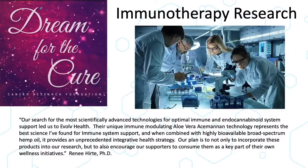Now, how do we know that this is the best technology on the market? Well, you can just read and study all the science, or you can let somebody else do that for you, which is this organization right here. It's called Dream for the Cure Cancer Research Foundation, and they specialize in immunotherapy research. Immunotherapy is the cutting edge of cancer research because what science has determined is the most powerful mechanism anywhere on the planet for fighting cancer cells is the human immune system. And so immunotherapy is all about finding ways of enhancing the immune system's ability to detect and destroy cancer cells. And they do it through antibody research and development.